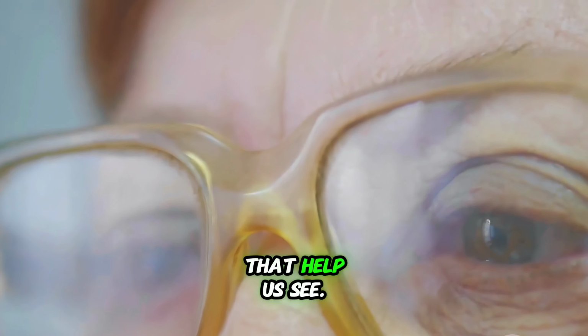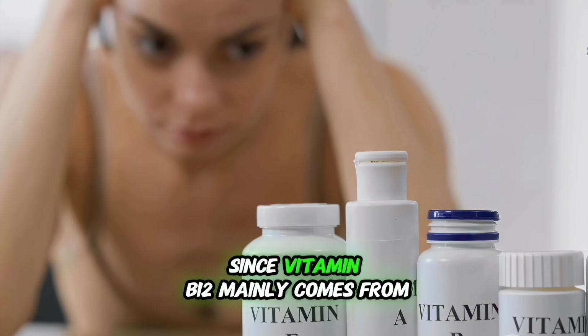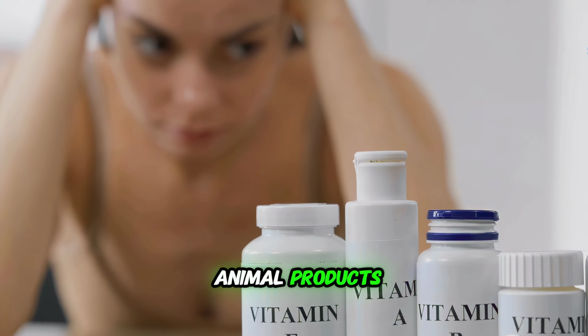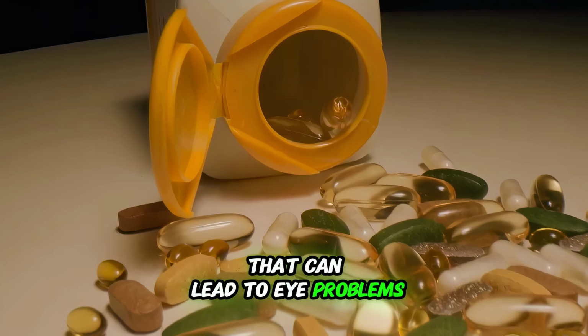Best sources of B vitamins: leafy greens, fortified cereals, eggs, dairy products, poultry, seafood. Special note for vegans: since vitamin B12 mainly comes from animal products, vegans may need a supplement to avoid deficiencies that can lead to eye problems.